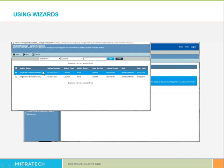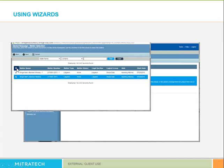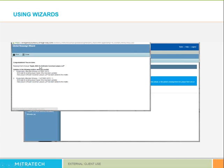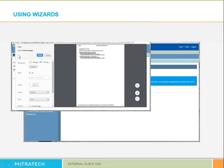And then I will be brought to a screen where I see the matters that the original player is assigned to, and I can select all, or I can individually select which matters I want to reassign. Then I would click next, and here I am brought up to another confirmation, making sure that this is the action I want to complete. I select finish, then I have this confirmation page, which I additionally can print out to maintain records.